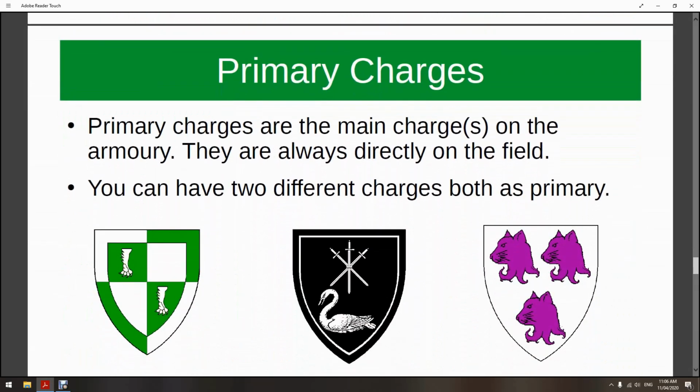All right. So charges, categories in the SCA. This is an SCA only thing. So we'll start with the primary charge. Primary charges are the main charge or charges, and they are always on the field. So we've got three examples.